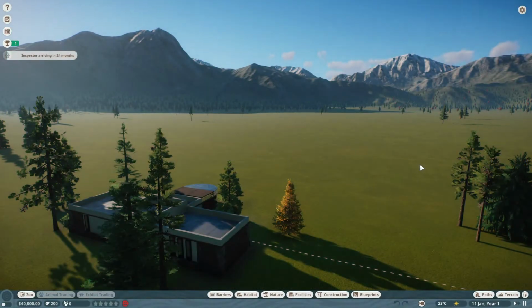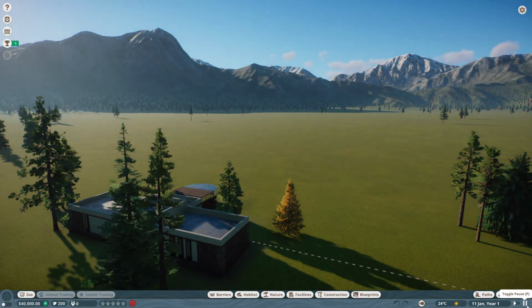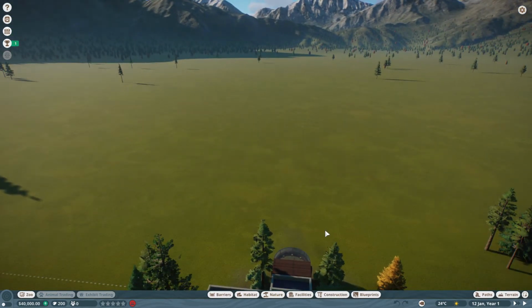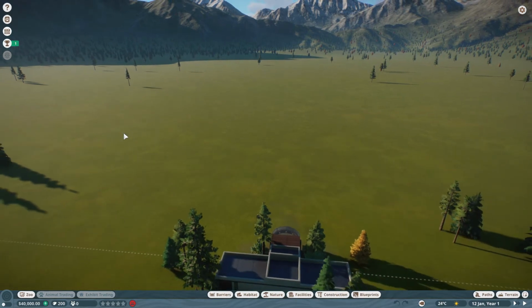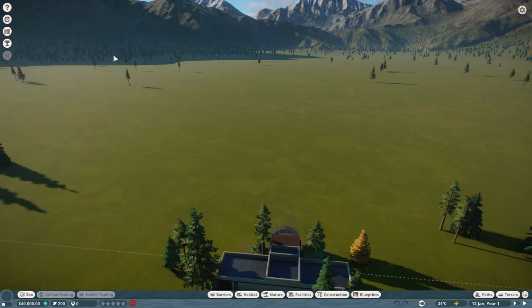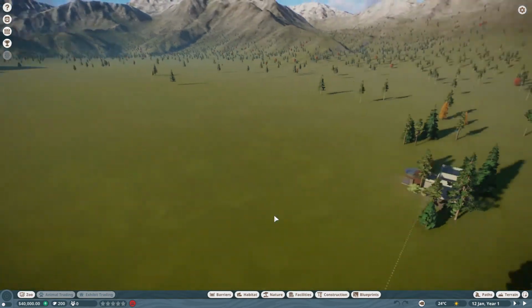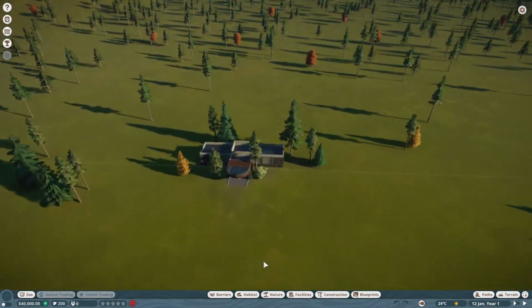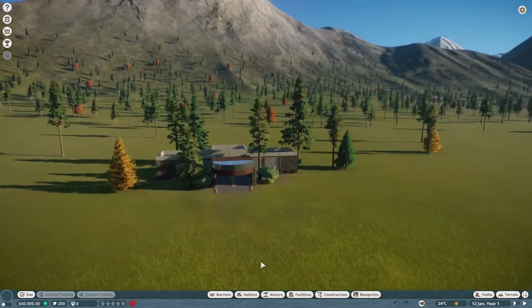So here we are. I'm just going to take a quick pause because we don't want time to run out. So this is the area that we're going to be working with. I am super excited. So the only challenge that we have right now is to have at least 300 guests in the zoo. I think we can manage that. So here's our entrance. This is what we get to work with.